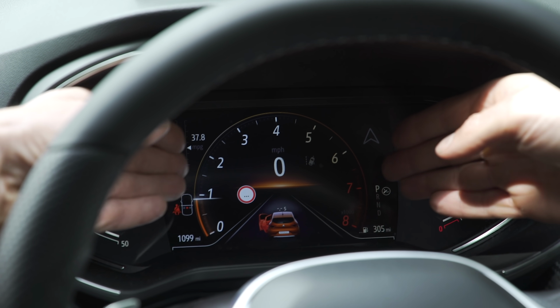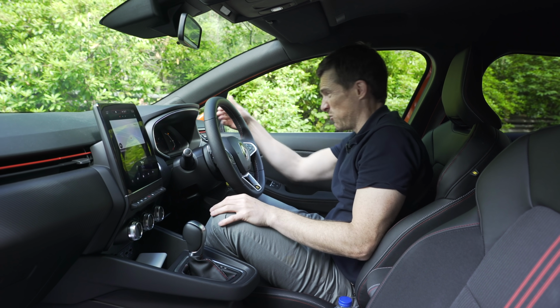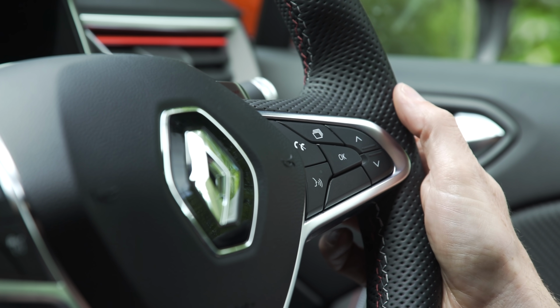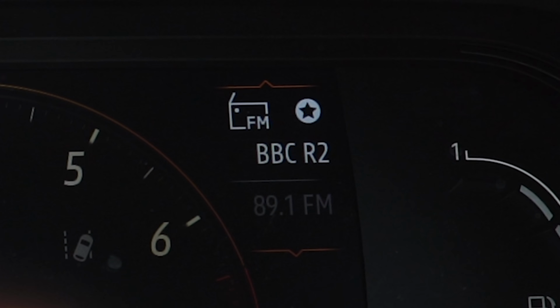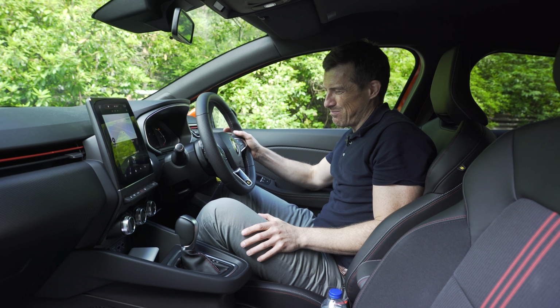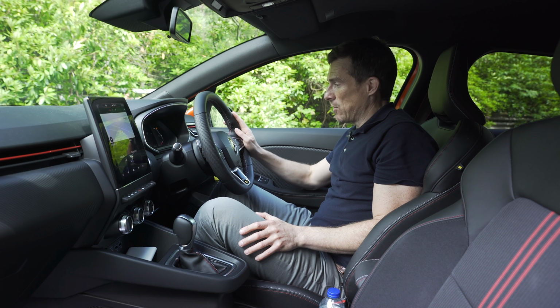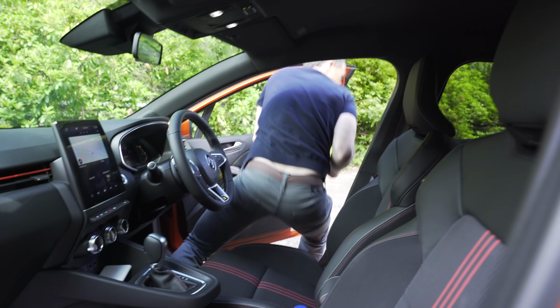matter what. Now, this car comes also with the part digital dials there, so the central bit is a digital display, but it doesn't actually show that much, even though you can cycle through a few menus. It doesn't do mapping for the sat nav or anything like that, but you can upgrade that further for a wider display, which does have some more features on it. Whether it's worth it, probably not really. Anyway, the front of this car is pretty nice. Wonder what it's like in the back.